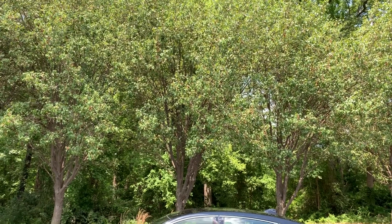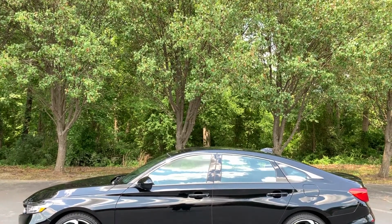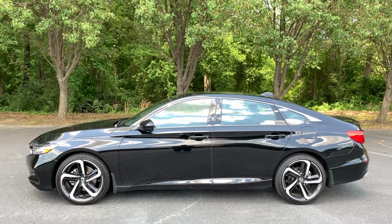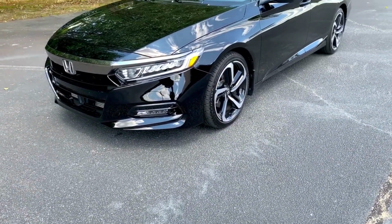So a little bit about this Accord. It is a 2019 Honda Accord Sport. I got it literally off of the showroom floor. I was originally going to get a white one, and I was on the fence about the white. But I saw this one on the showroom floor, and it sort of pushed me over the edge to go with this one.